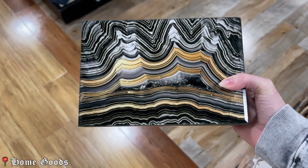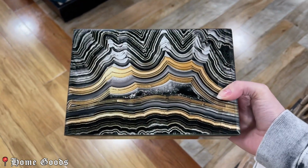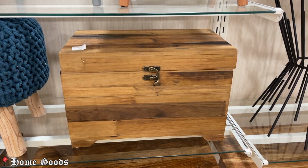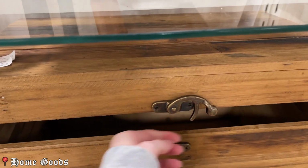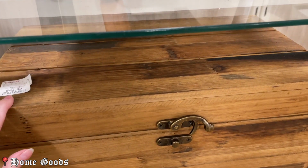But I did love this box. It was actually a dark green. It was really beautiful. This wooden little chest was also really cool. I love the vibes of this. Great for storing some smaller things.